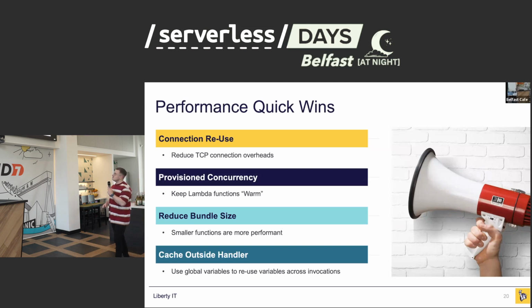Provision concurrency, another great win. And I know you're thinking, if you're running your Lambda with provision concurrency, would you not just put it in Fargate? And I think it's still a valid use case for scalability and for even your non-production environments. So it keeps your Lambda functions warm and always ready to service requests. We, again, had great success with this. The cost for this is about $10 a month for a 1 gigabyte Lambda function. So it's a pretty good win.